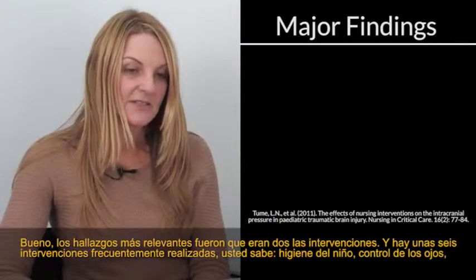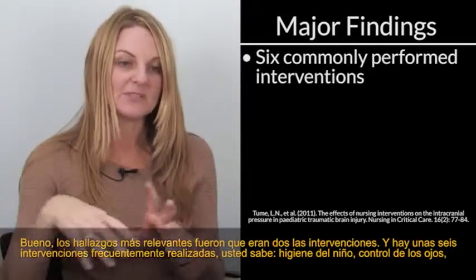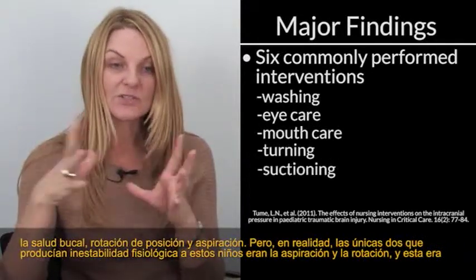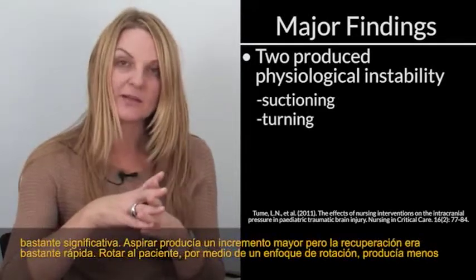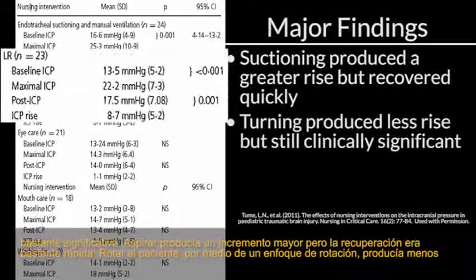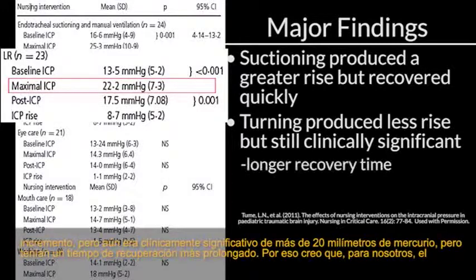The major findings were that there were 6 commonly performed interventions: washing the child, eye care, mouth care, turning them, suctioning them. But the only 2 that produced physiological instability for these children were suctioning and turning, and that was quite pronounced. Suctioning produced a greater rise, but the recovery was quite quick. Turning via a log roll approach produced less rise, but still clinically significant, over 20 millimeters of mercury, and they had a longer recovery time.